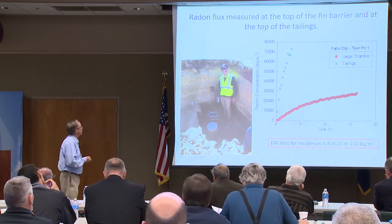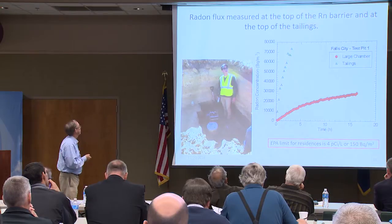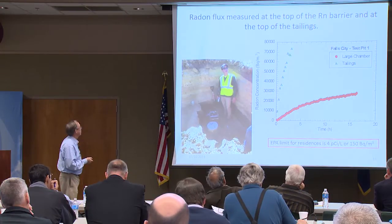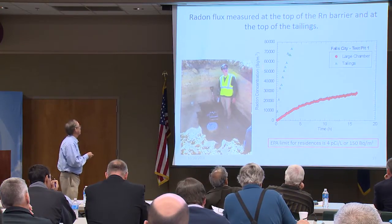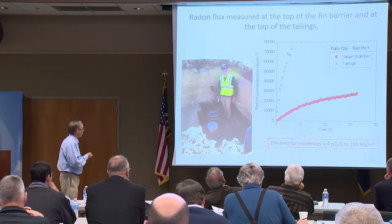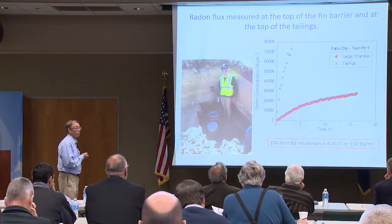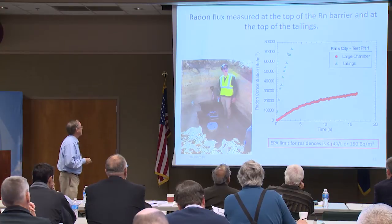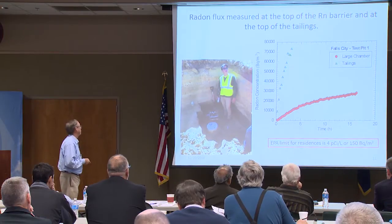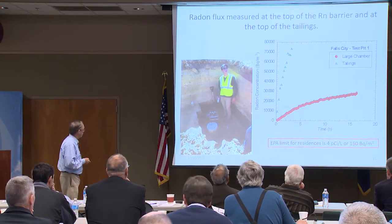So this is a measurement from one of the chambers at the top of the barrier. This is for concentration; it got converted to flux later. This is in becquerels per cubic meter, and we see about 20,000, 25,000 becquerels per cubic meter. If you look at the source term, that goes a lot higher, a lot faster. This one is 75,000. Measurements continued, and it goes considerably higher than that. The highest ones we saw were about 5 million becquerels per cubic meter, which is pretty feisty. To put it in context, the EPA limit for residences, or the guidance on what you can tolerate in your basement, is 4 picocuries per liter or 150 becquerels per cubic meter, so that's way down there somewhere.